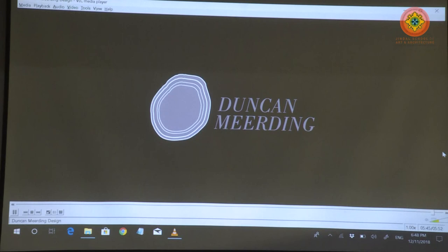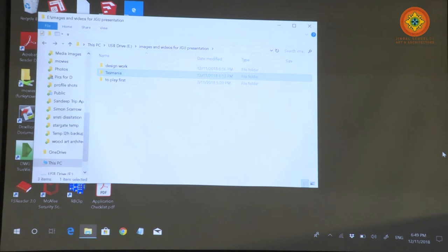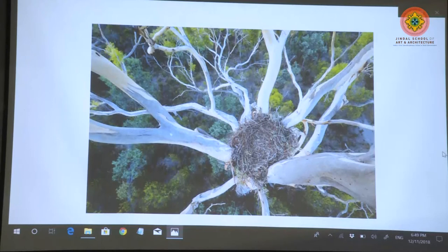Duncan Meerding Design. Order, E, in MAC, Duncan Meerding Design.m. Tasmania to a free. Items, U, date modified at coupe 192.j. DSC 09. Photos. See all photos button.